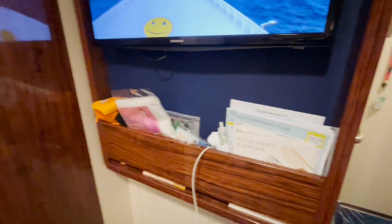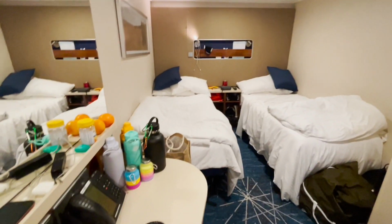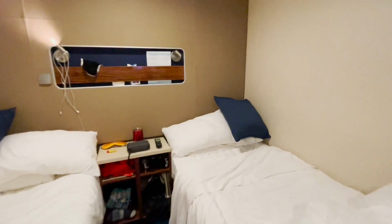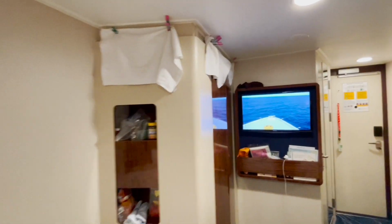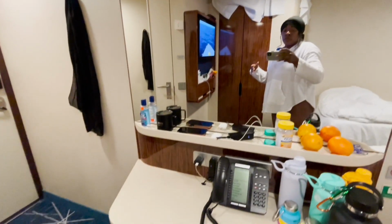And I think those are all the little things that make life on a cruise a lot more convenient, and it's still very organized, and you don't feel too cramped in your room. Everything is able to be put away and stored away in an organized way. You can keep your room clean and sanitized yourself.